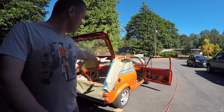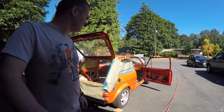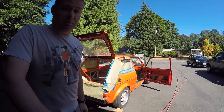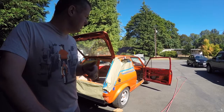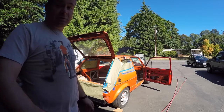Now I'm going to put some water down on the ground to keep the dust down as well. And then I'll show you guys mixing that paint. I got a new paint gun to clean out, so I'm going to show you guys that. And we'll get to work.